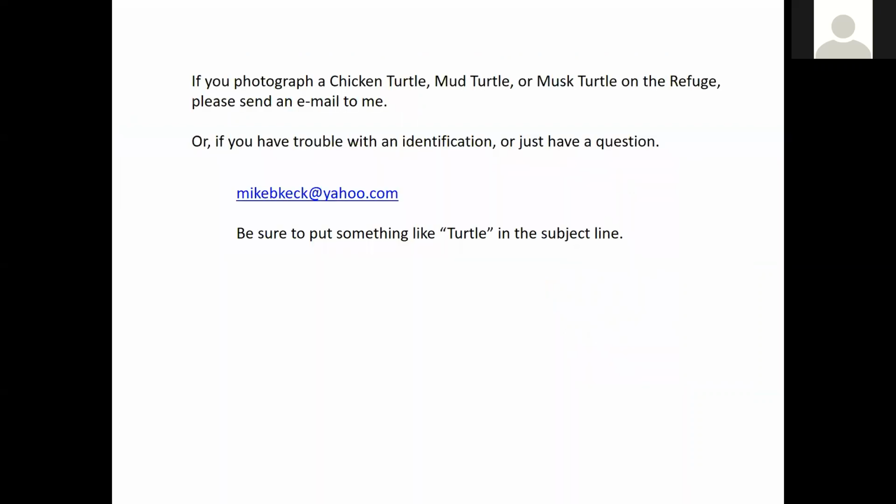You can contact me. Okay, there's my email address, and please put something like turtle in the subject line so I know it's not a spam message. And I would especially like you to contact me if you get a photograph of a chicken turtle, a mud turtle, or a musk turtle on the refuge, because those are species I would like to document on the refuge, and I'm happy to help you identify something. Not just turtles, but snakes or lizards or frogs or just about any reptile or amphibian. If it's not a reptile or amphibian, there's someone that knows more about it than me that can help you identify it.